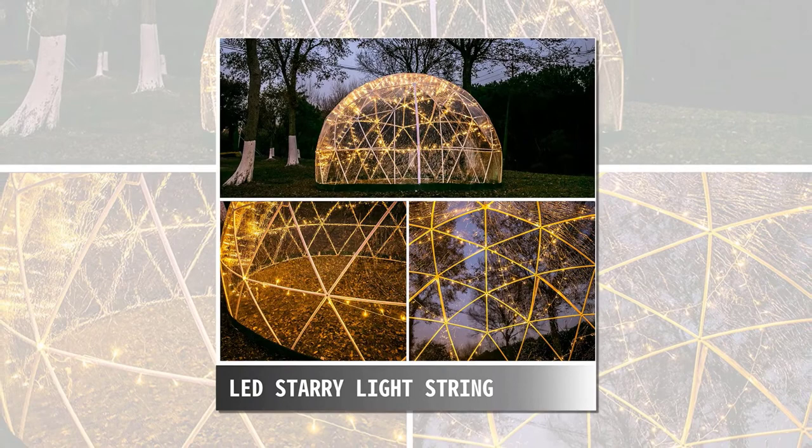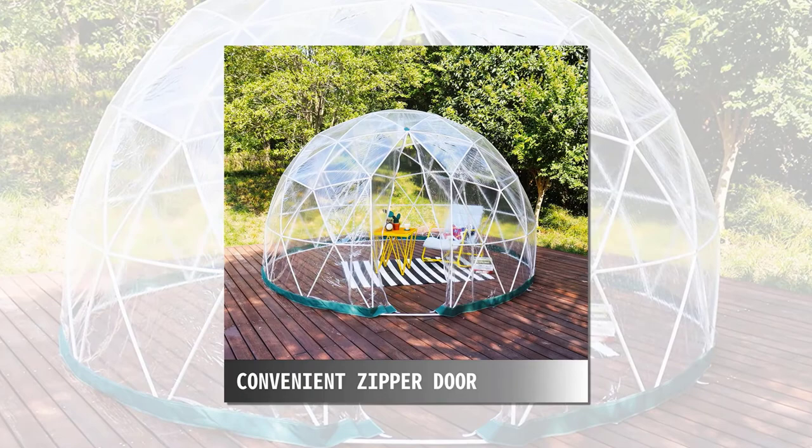This outdoor dome for adults can be used as greenhouse flower houses and is also perfect for outdoor events and activities.